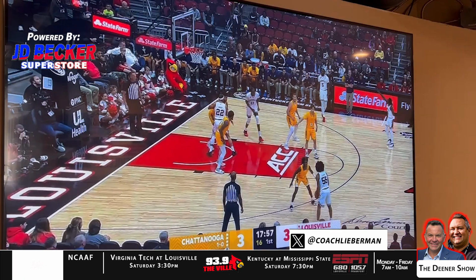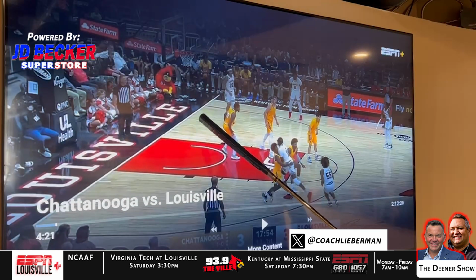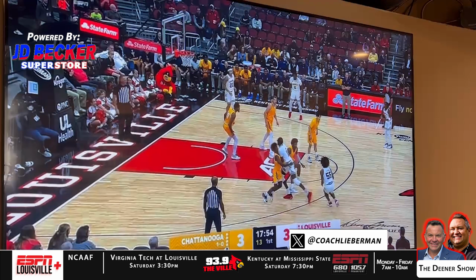Go ahead and play it. Freeze it. Both guys go with the screener. Trey White should have stayed, not spaced out. Could have been a lob. Could have been an easy dunk for Trey White offensively.